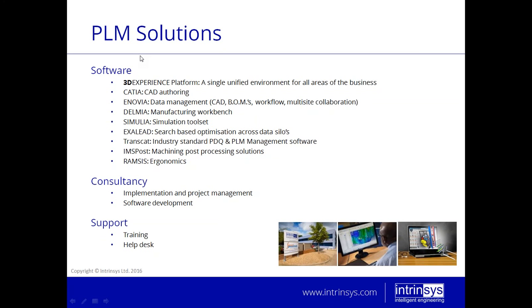So what do we do as a PLM partner? We sell software and we also support it. So what software do we sell? We sell things like the 3D Experience platform, a single unified environment for all areas of a business. It basically includes your CAD, your BOM management, workflow, multi-site, Simulia. It's a new product that Dassault have released in recent years, and it basically contains anything and everything that you'd need to do within a company. So it contains the entire workflow.